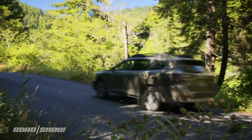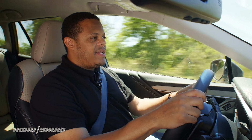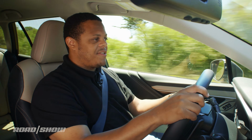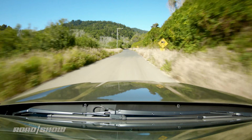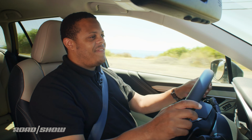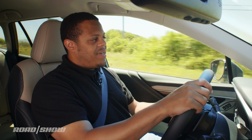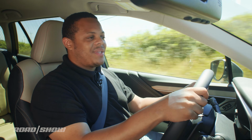Now, we've also got camera-based technology pointing outside of the car in the form of the Subaru EyeSight driver aid system. Now, those two cameras looking forward are watching the road, and they're going to power driver aid features like adaptive cruise control, which now works all the way down to stop and go traffic, and a lane centering steering assist that we're not really using today because I kind of want to enjoy this nice bit of twisty road.